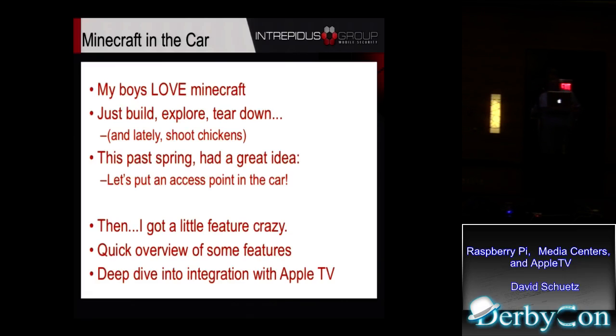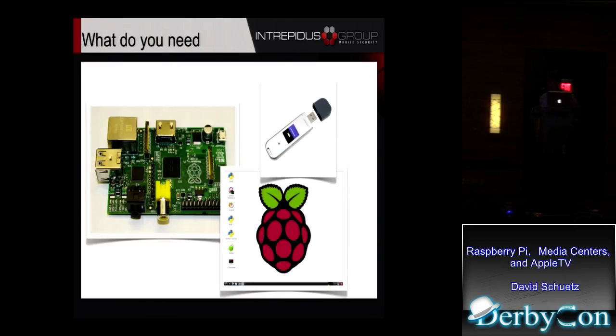So I'm going to give you a quick overview of some of the simple features that are on there, most of which are pretty well understood, and then a deep dive into the fun stuff that I did later in the summer, which was integrating it into the Apple TV.